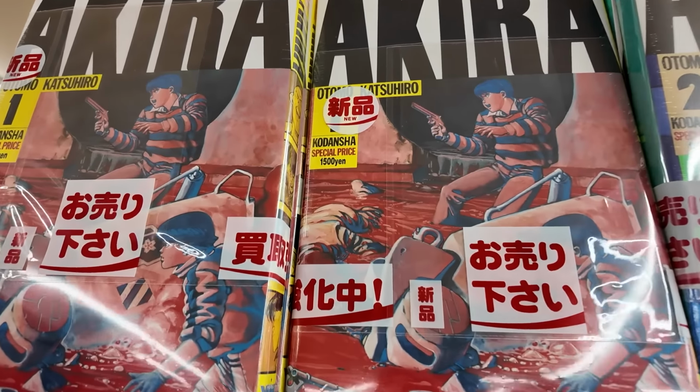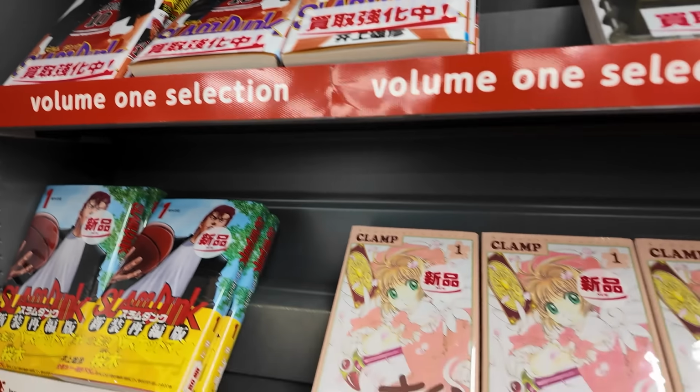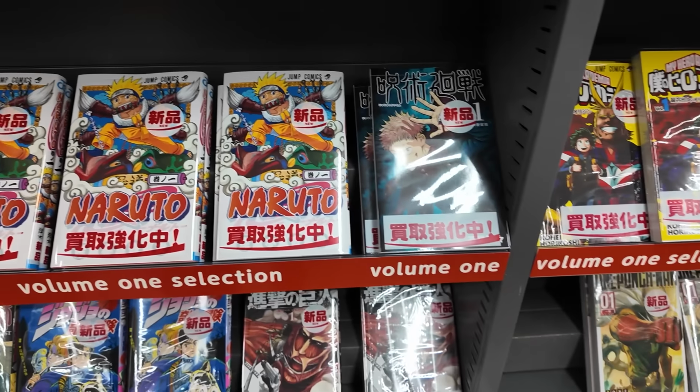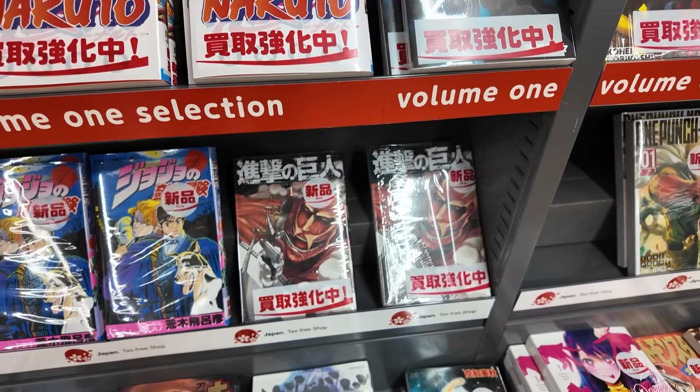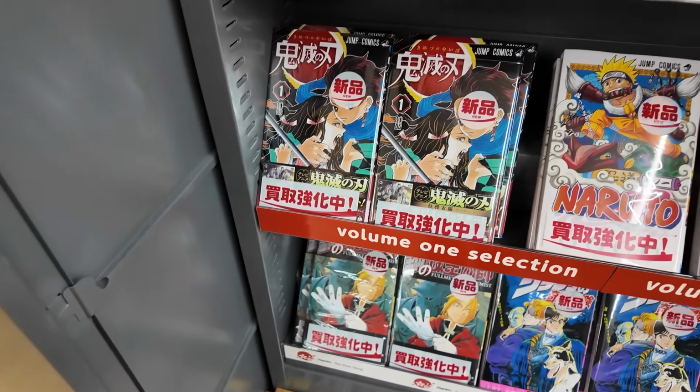Kodansha special price for 1,500 yen. Cardcaptor Sakura. Even Naruto. It's here. Jujutsu Kaisen, Attack on Titan. They're all sitting here. Again, these are the Volume 1 selection.